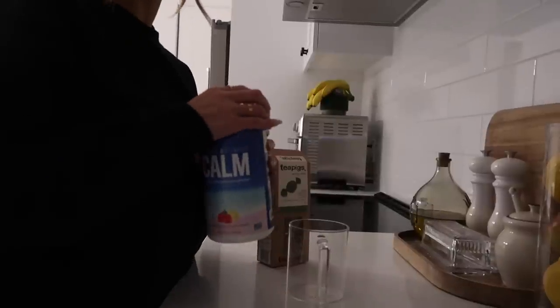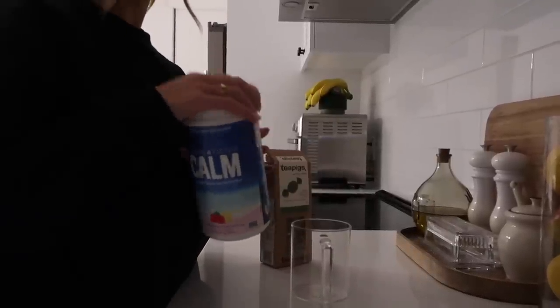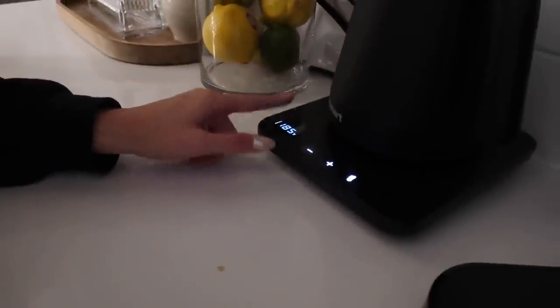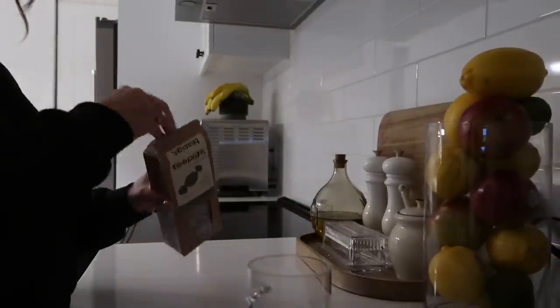This I'm going to drink after my tea. But I got my new kettle, you guys saw. I got my new kettle, and what I love about it is that it keeps your water at whatever temperature you put it at. So if you're hosting or whatever, you don't have to keep boiling. It will keep your water at that temperature, and you can pick whatever temperature you want. By the way, I was going to ask about my cups. They're from Zara Home.